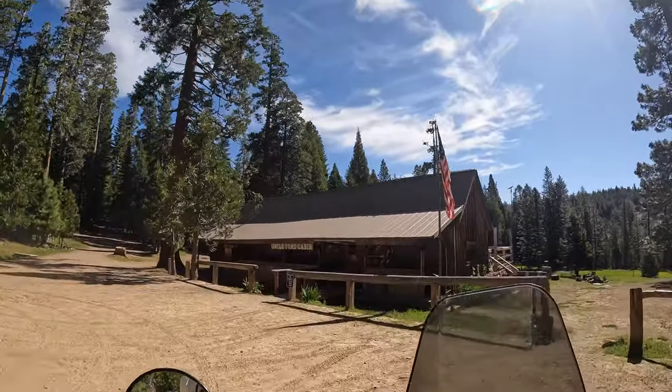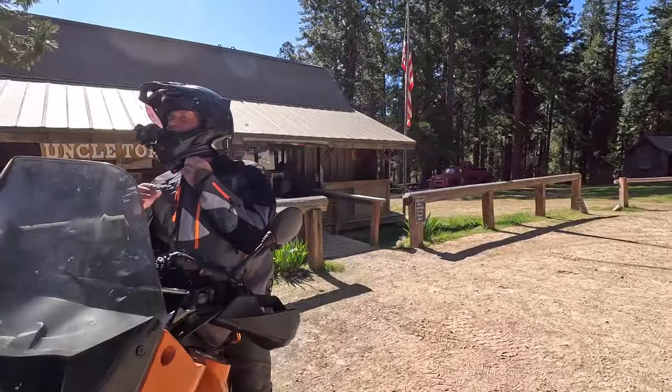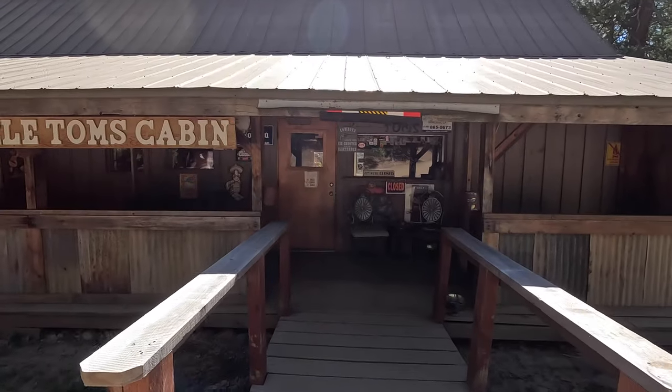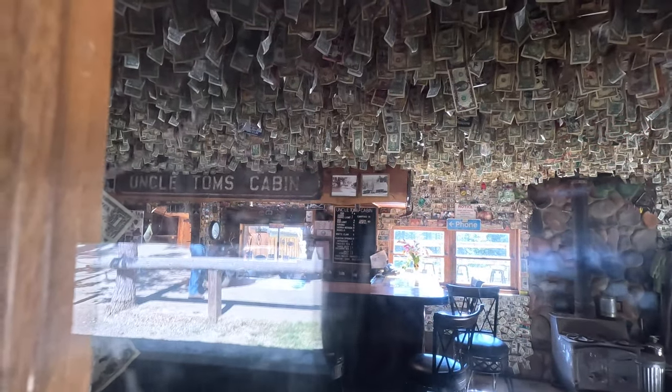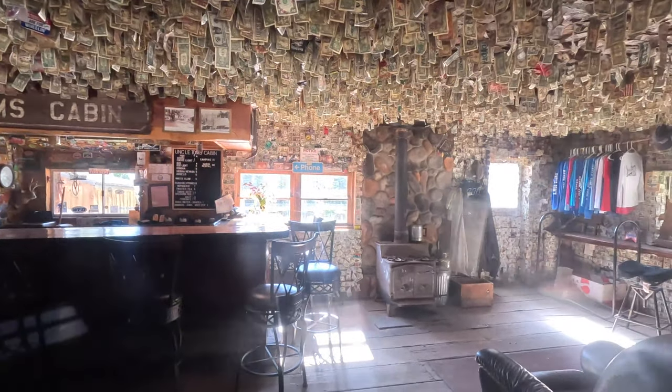Unfortunately, Uncle Tom's Cabin is not open today. I would have felt guilty not buying beer like we usually do. The original cabin was built around 1864. The current building was built after a fire in the 1920s. It has been owned by the current family since then. Dollar bills are pinned to the ceiling and signed by the patrons over the years.